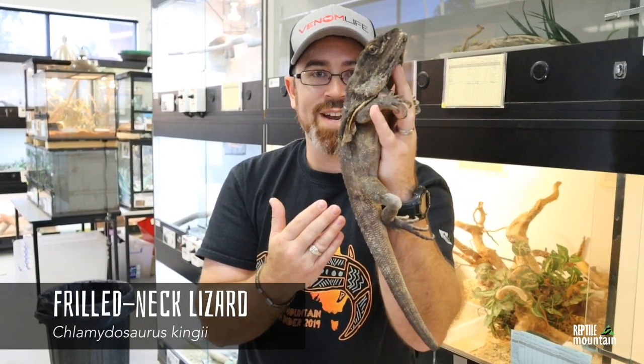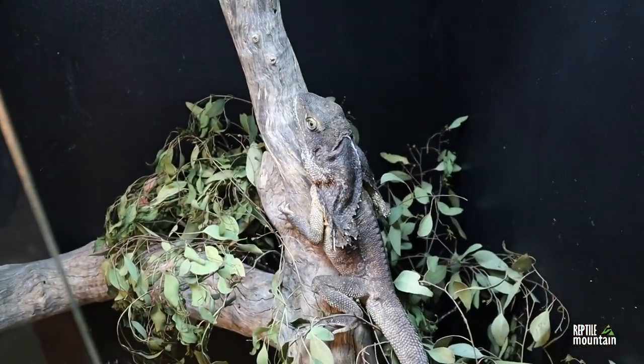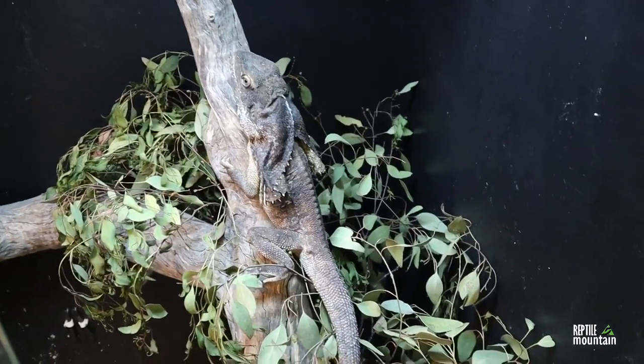To Darwin and you go to like a public park, these guys could be perched just like that right on the side of a tree. Isn't this just spectacular? Beautiful frill-neck lizard. Frilly lizard. Oh, I love them. They call them frillies.